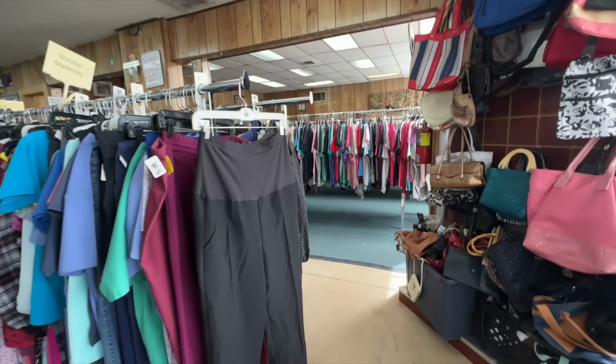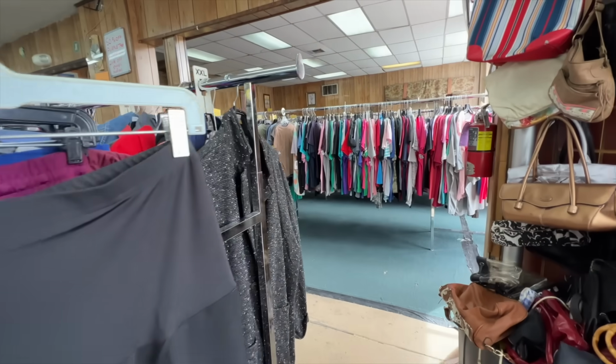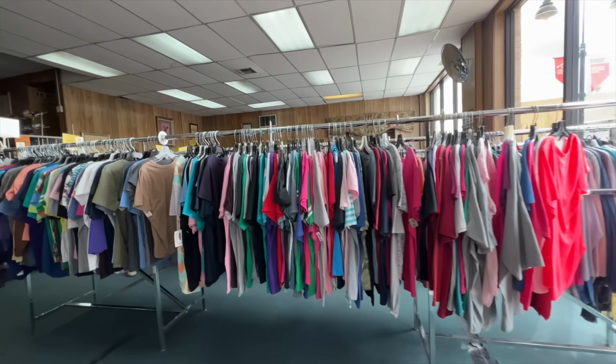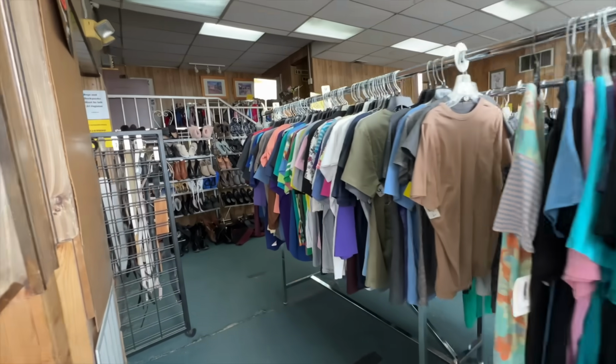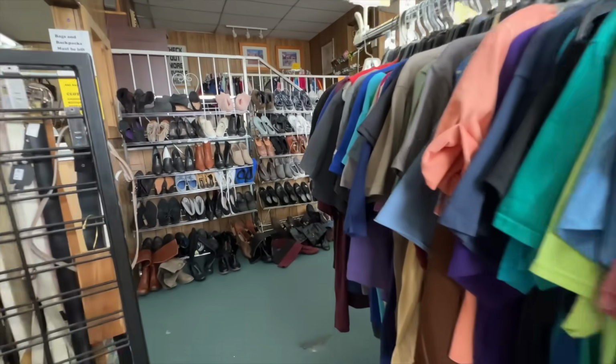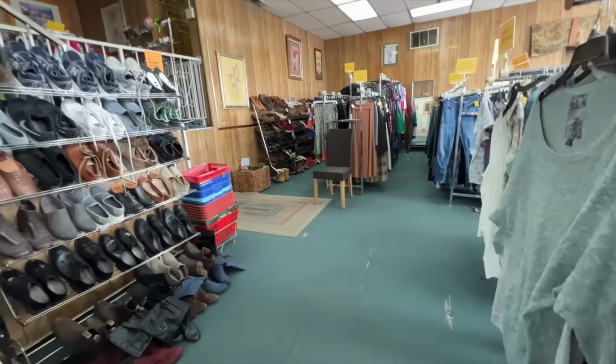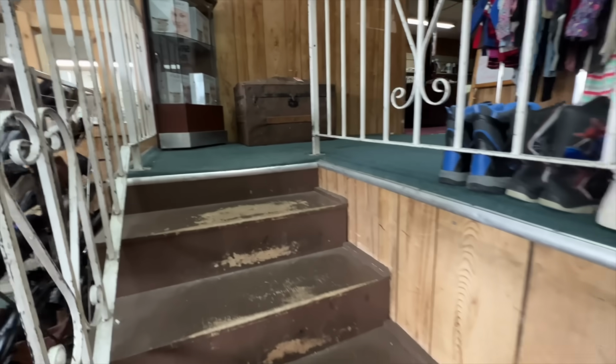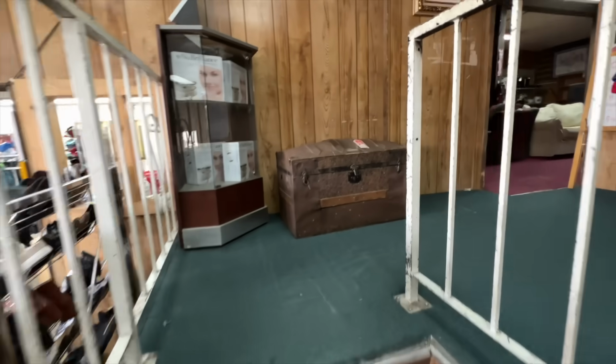Clothing and 20% off purses and shoes. Okay, wonderful. Thank you. You're welcome. For the most part, today we are just looking for things to bring to my online vintage store. So we are going to bypass all of the clothes and the shoes, and we are going to head straight to the home decor area.